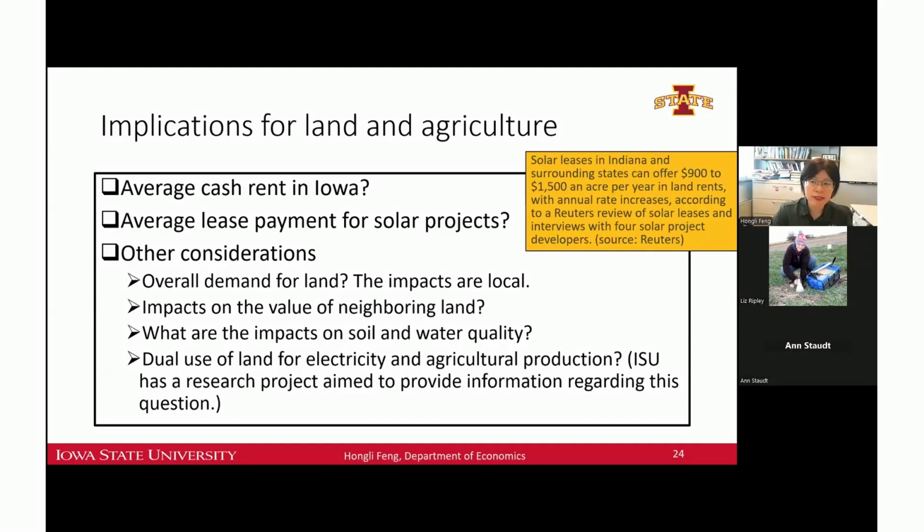Here at Iowa State, we have a research project aimed to provide information regarding the dual use, or you may say multiple use, of land under the solar panel. So the land under the solar panel can be left bare, or you can still grow crops, or you can have grass covers. So it really depends how the land is going to be used.